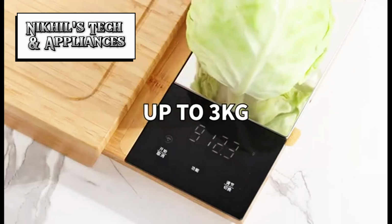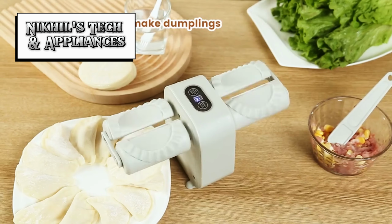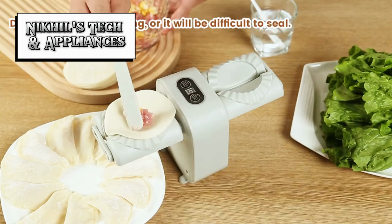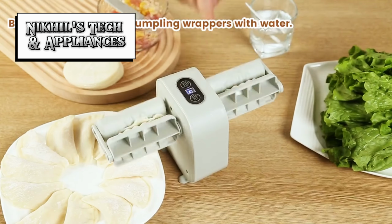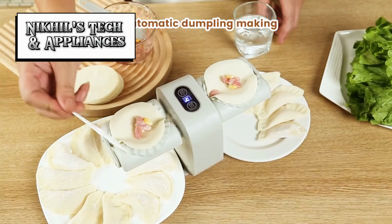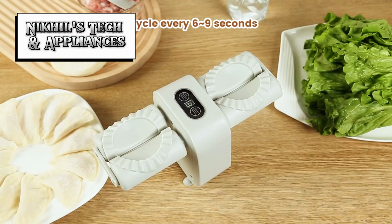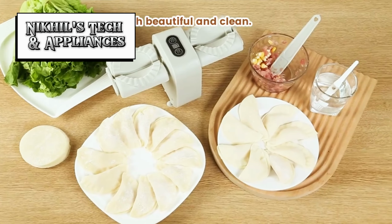Let's jump right in. Automatic Dumpling Maker. Making dumplings at home is now easier than ever. This automatic dumpling maker lets you prepare 2 perfectly shaped dumplings in just seconds. It has a fast sealing design, so you don't have to worry about messy fillings or uneven shapes. Plus, it's USB rechargeable, making it super convenient for home or outdoor use. Whether you're a beginner or a pro at making dumplings, this gadget will save you tons of time. Try it out and enjoy delicious homemade dumplings hassle-free.